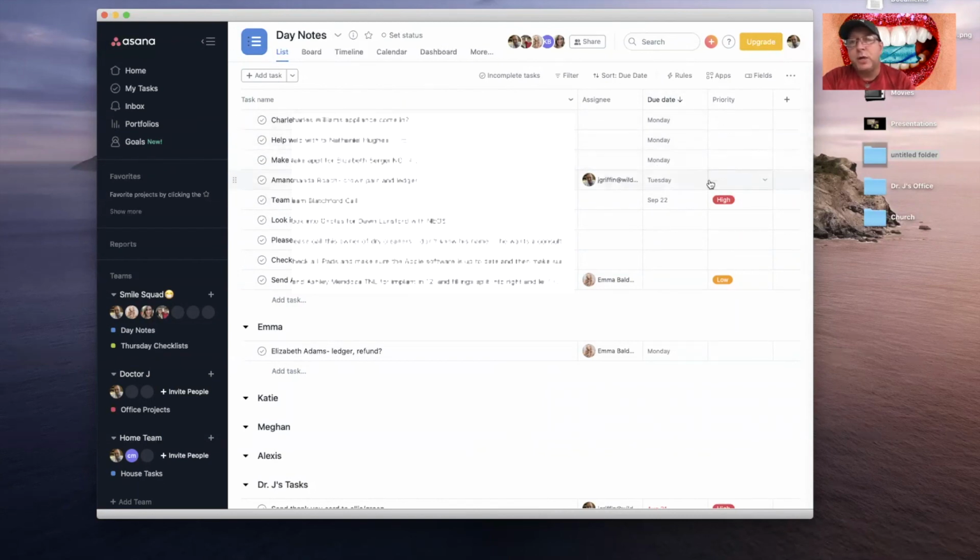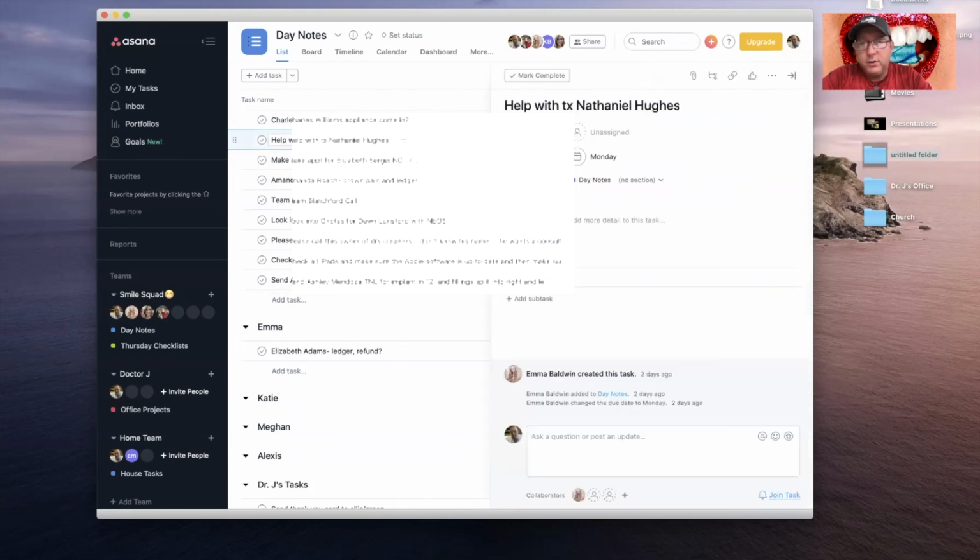They have not been assigned a priority. They have not been assigned a person to do them. Could they? They could, but I'm counting on Emma knowing what those priorities are. And if she has time, she's going to deal with them. And if there's a cancellation, then she is going to tell one of the other employees, hey, I need you to help with this person's treatment task. Inside of here, there's no details or anything. Maybe she should put more details in there, but at this point we don't need it because we're on Monday. These things are going to get done.